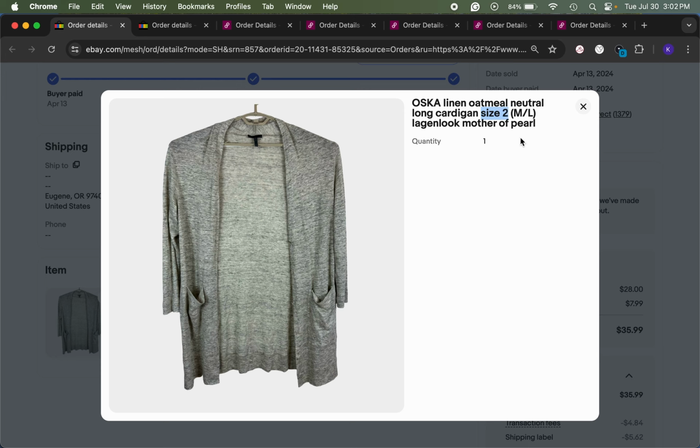I found the set at Savers. There were no flaws or anything. This sold in just 2 days. I took a $28 offer on this. The buyer paid shipping, so I made just under $20 profit. So I was happy to take that lower offer for the quick sale.